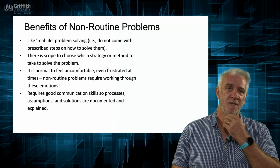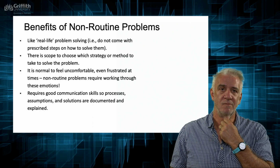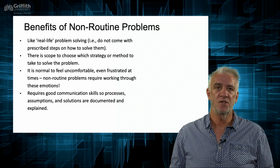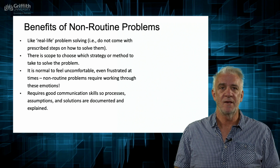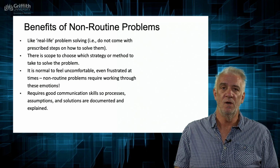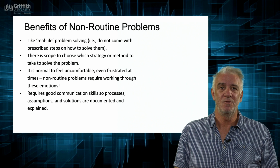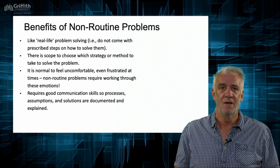Now again, I've listed some of the benefits of non-routine problems. Again, you can read this at your leisure in the slides that will be provided. But when you're doing these, it's normal to feel uncomfortable and even frustrated or annoyed about not making progress or getting stuck.